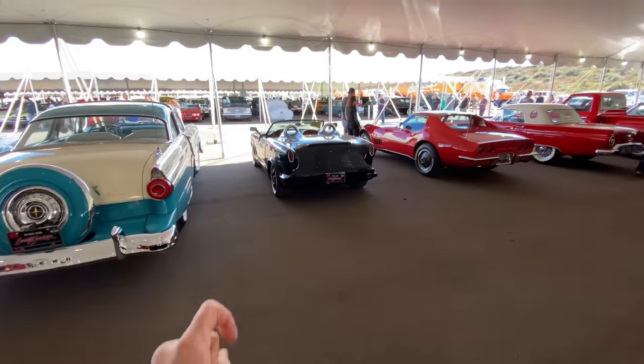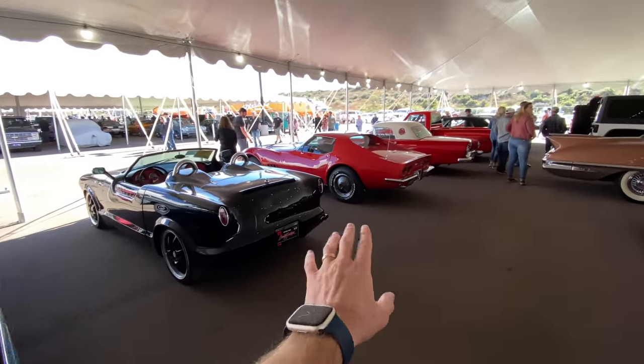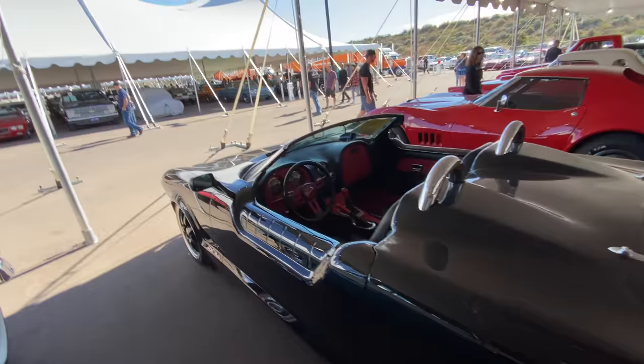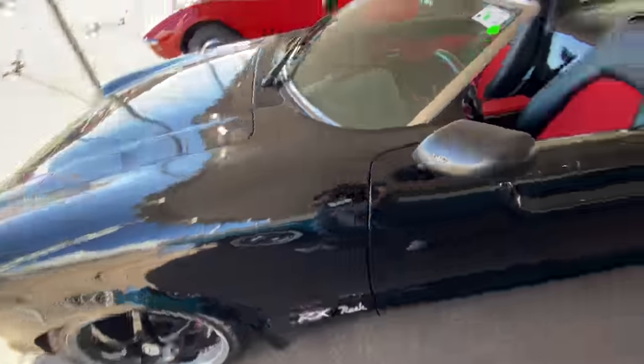Now, here's something weird. It's kind of this stumpy car. I actually don't know what this is yet. I just came over here for the Corvette, but now I want to know what this little stubby car is. It says it's a Nash, probably isn't. Weird doors, an RX Nash.